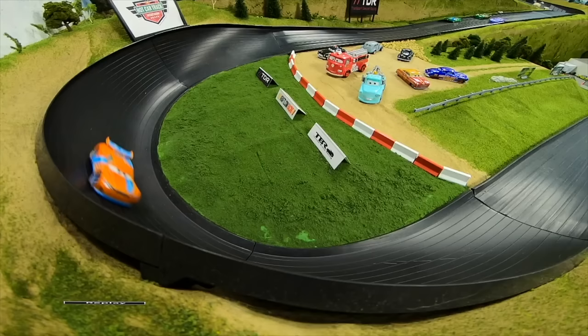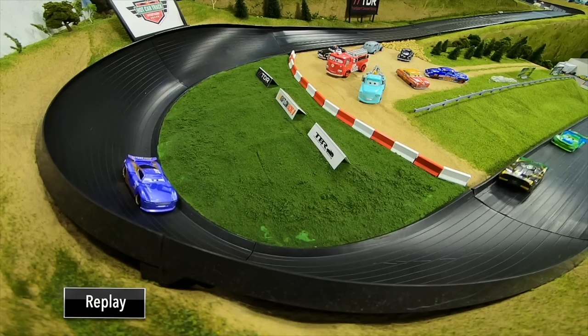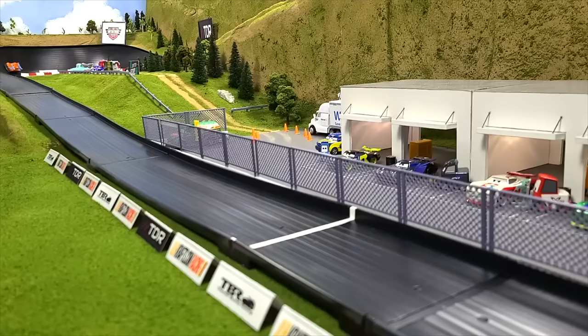Let's see what happened to Danny Suarez. Yeah, he went for the pass going into turn two. There's good contact between him and Camber, and he stalls out right in the middle of two.